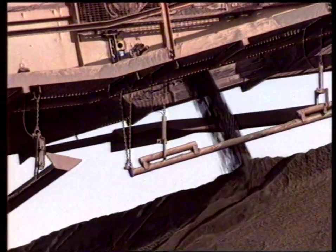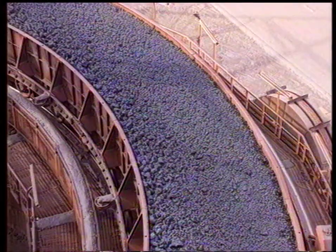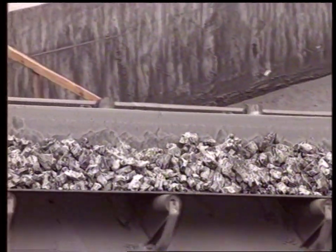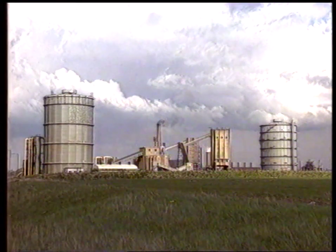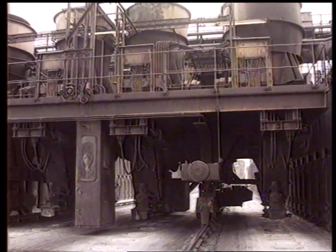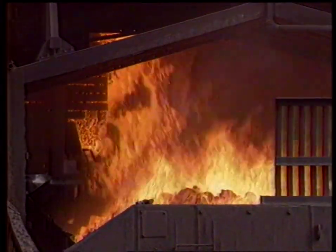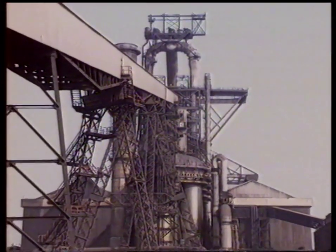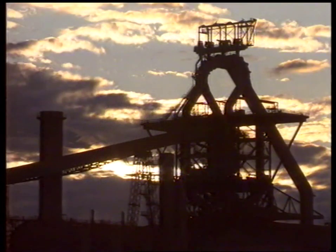The ingredients are taken to the sinter plant and passed beneath an ignition hood. A rich cake called sinter is produced. Coke, another basic ingredient for iron making, is made at coking plants at Southbank and Redcar. The finished coke and sinter come together at the blast furnace. The Redcar furnace is the largest in Europe, capable of handling 10,000 tons of molten iron a day.